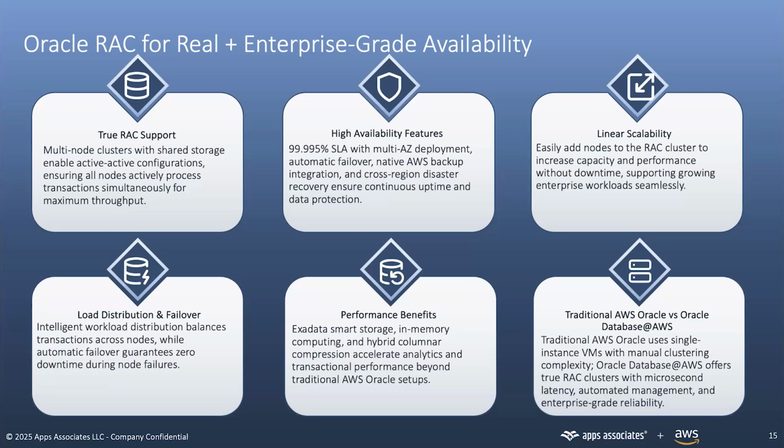So traditional AWS versus Oracle Database at AWS, right? Traditional AWS uses single instance VMs, right, with manual clustering complexity, right? We had to set up the Data Guards within region. It's called HADR across region, all of this. We can get it down with Data Guard to maybe 15 minutes of RPO, recovery point objective, in terms of the maximum data loss of 15 minutes, things like that.